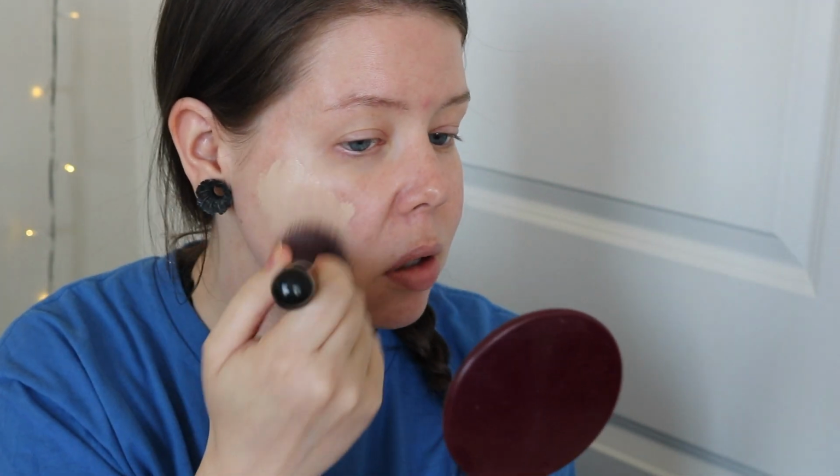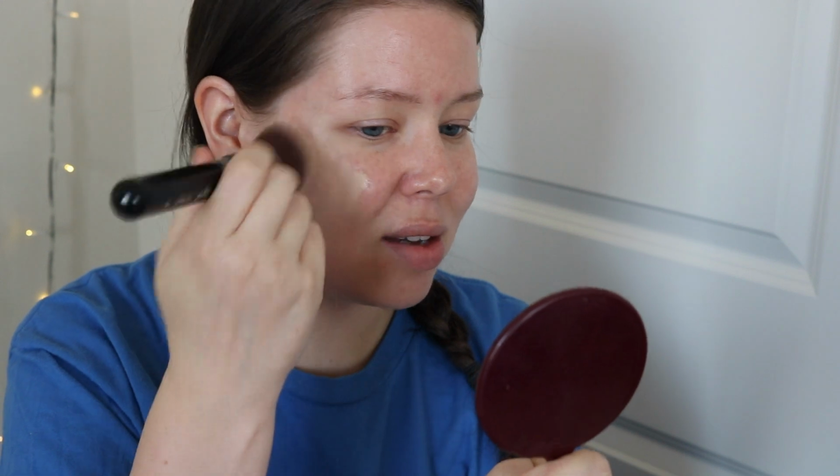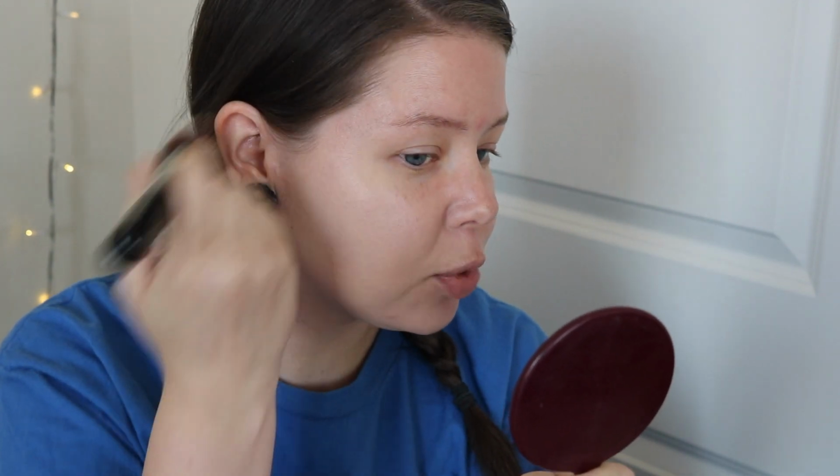Not gonna lie, that color looks a little dark. I'm gonna use my F80 first, so let's go. Let's see what happens. Actually, color's not bad, if it doesn't oxidize. It's borderline. Doesn't seem to have much of a scent. It just has like a slight foundation smell to it. And there's 2 little drops covered this whole side of my face pretty well.